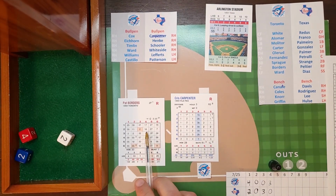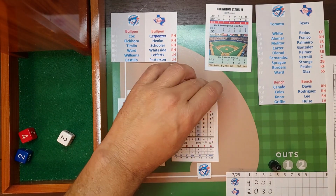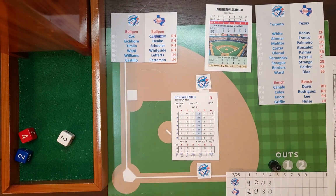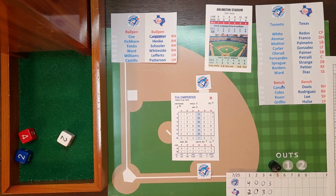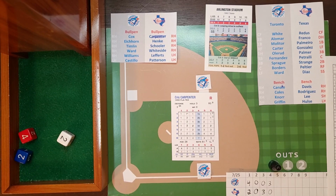4-2 is a 16. 4-2 is a second baseman. That is Strange, and he is a 3 for a total of 19. So infield halfway at 19, it's going to be knocked down by the fielder's glove for an infield single. Had he been playing back at normal depth, he would have made that play, but with a runner at first, they were at double play depth, so it's going to be an infield single for Borders. And Texas just can't catch a break.